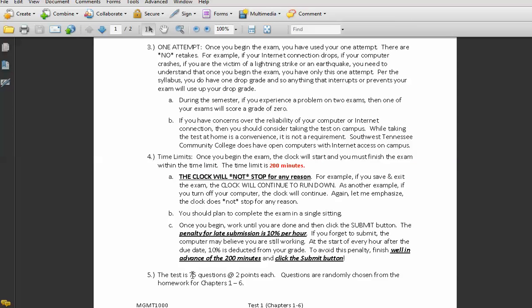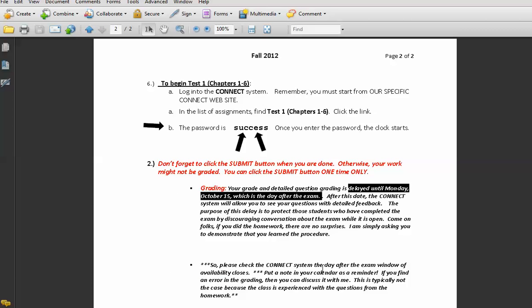Okay, how many questions? 75 questions, which means the questions are 2 points apiece. If you miss one question, you're going to be okay. This is a 150-point exam, as you know from the syllabus. But I want you to get all of them right. So do your best. Read the questions. Read the answers. Sometimes you can eliminate some of the answers, and do your best. The questions are randomly chosen from the homework from chapters 1 through 6, right?